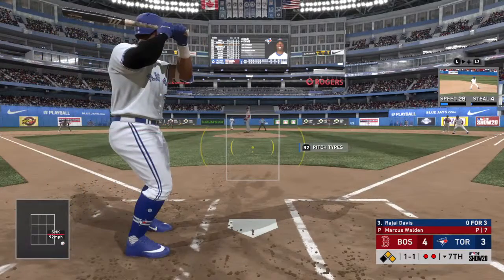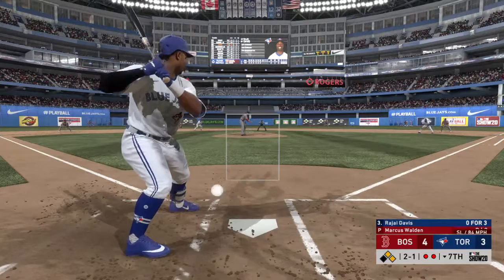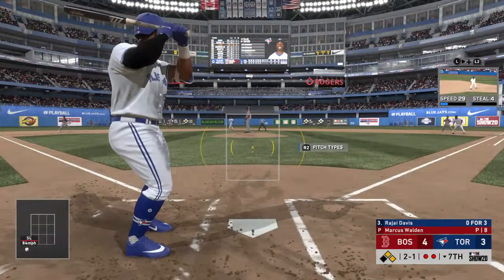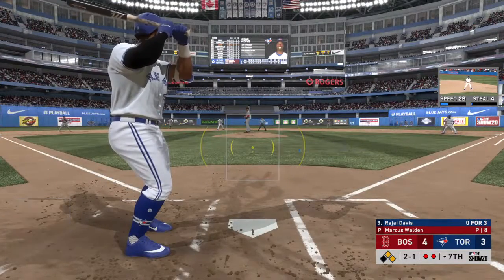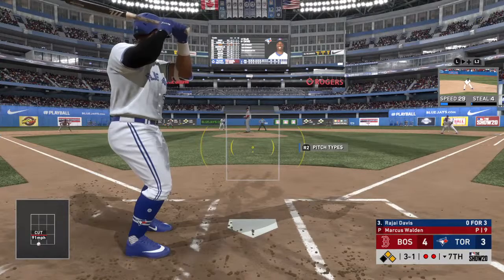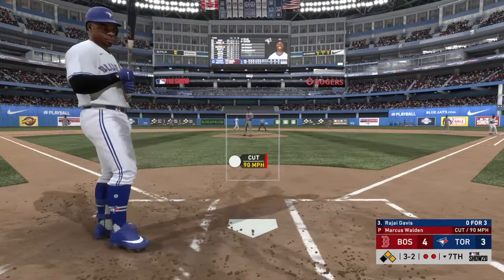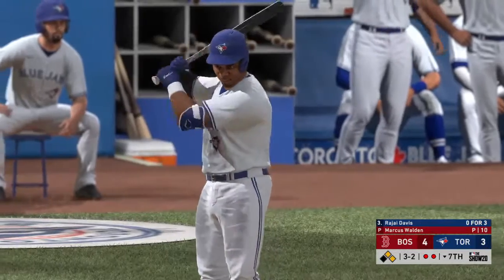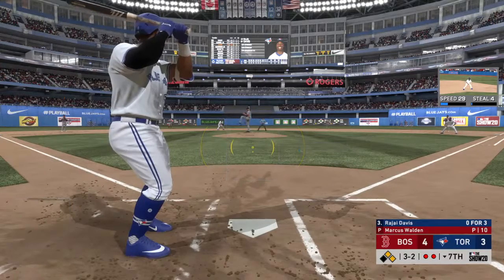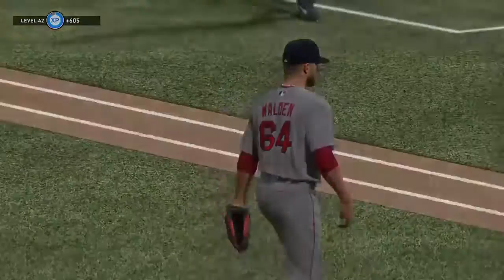1-1 the count now. One and one. Here it is. No offer on that one. 2 balls and a strike. Good discipline to lay off there, and it's 3-1. This is a spot you like to be in as a good hitter. Runners in scoring position and count leverage in your favor. Doesn't want any part of that cutter, and it's full 3-2. Trying to hold the lead. Here's the delivery. And he struck out again. That's the 3rd time he's gone down on strikes.